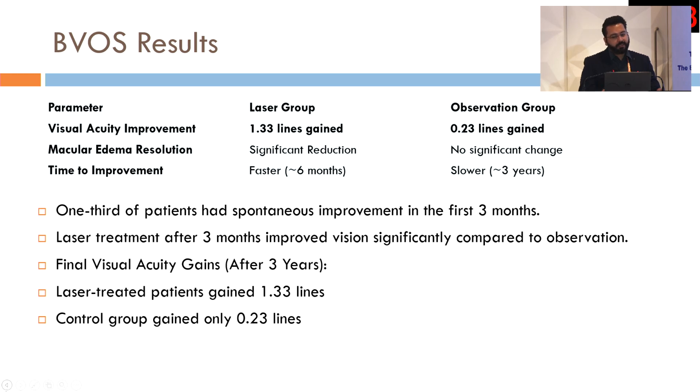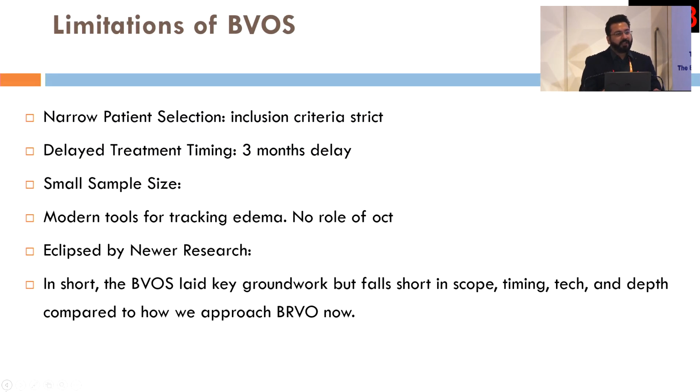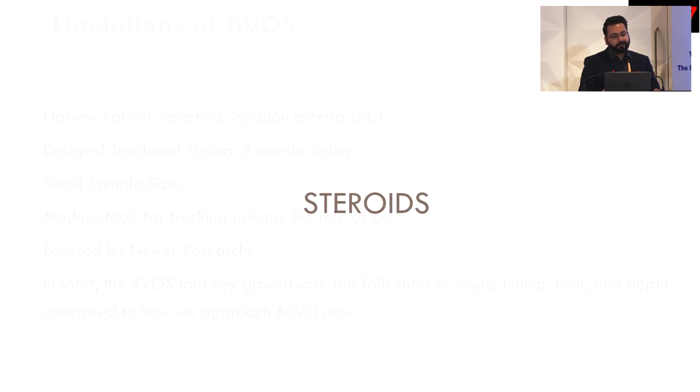The findings were clear. About one-third of the patients showed spontaneous improvement early on, but laser treatment significantly improved visual outcomes compared to observation. The gain in visual acuity was over 1 line more in the laser group by the end of 3 years. Despite being foundational, the BVOS study had several limitations. The patient selection was narrow, the treatment was delayed, and modern diagnostic tools such as OCT were not available at that time. Today, its methodology seems outdated, but its historical significance remains.